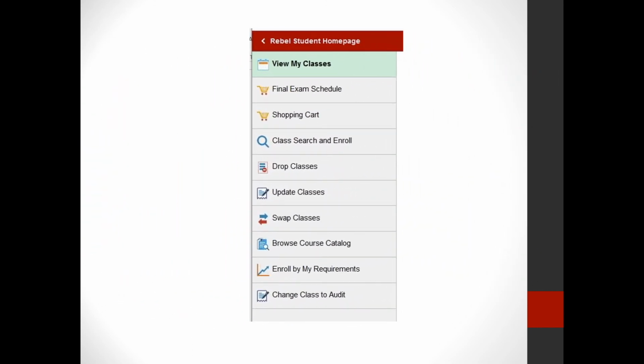Here you will find a number of services, including viewing your current class schedule, searching and enrolling in courses for future semesters, if applicable, dropping or auditing courses, and swapping courses. We're going to talk about this particular function a little bit more.